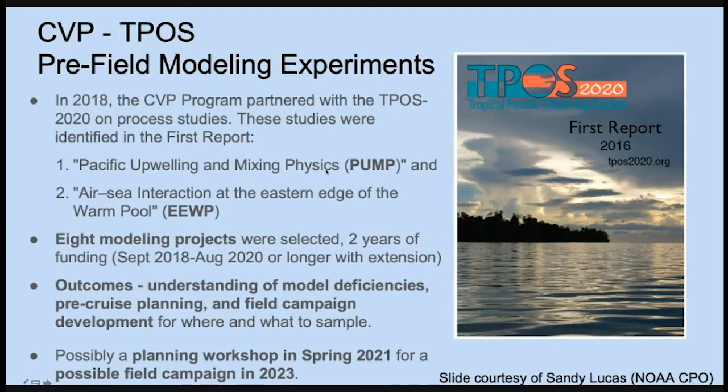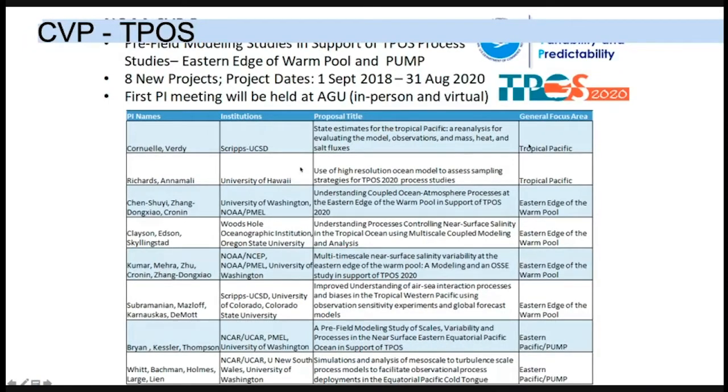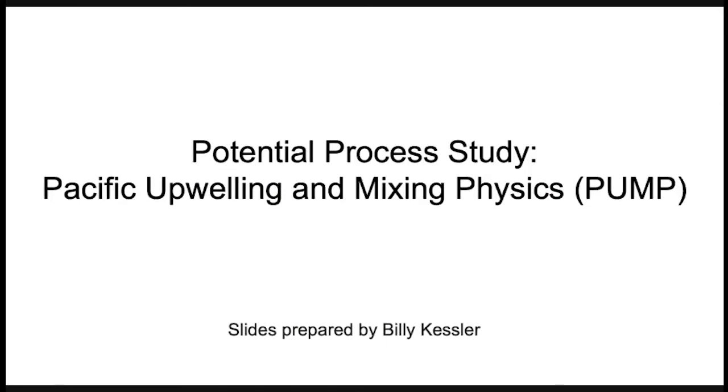And there were 8 model studies that started in 2018, and therefore 2 potential process studies. One was a Pacific upwelling and mixing physics study, and the other was air-sea interaction at the eastern edge of the Warm Pool. And these are the groups, and you can see that they're all different kinds of modeling groups, and some of them are looking at the full Pacific, and some of them are eastern edge of the Warm Pool air-sea, and some are pump studies. Okay, so just to talk a little bit about what a pump process study would be, these are some slides prepared by Billy Kessler.